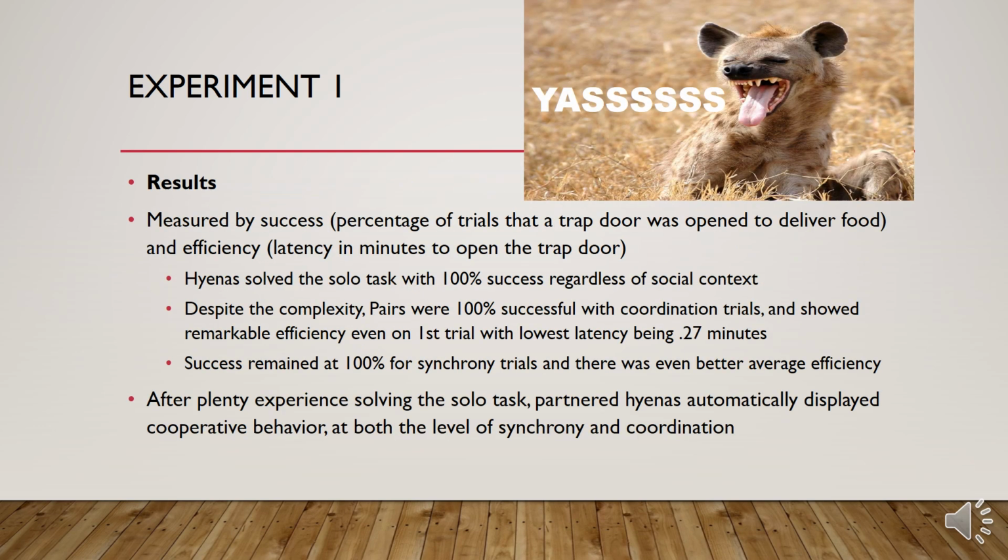Researchers measured success by the percentage of trials that a trapdoor was opened to deliver food. Efficiency was measured by the latency in minutes to open the trapdoor. Hyenas solved the solo task with 100% success regardless of social context.